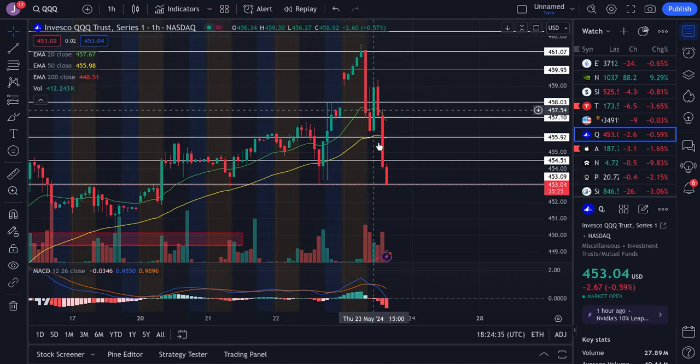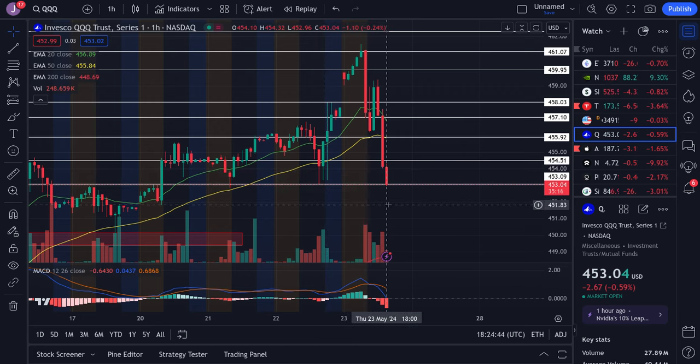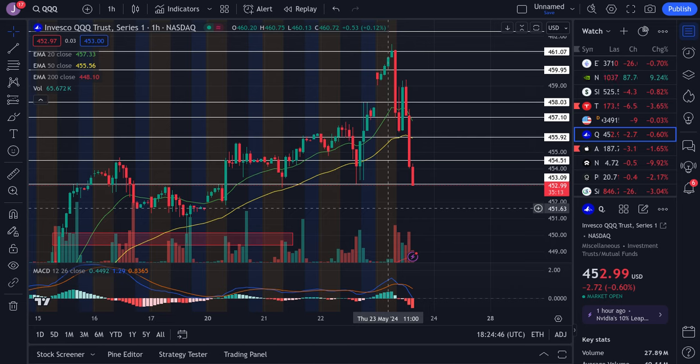For the triple Q, we're barely testing this 453 zone of support. This is where we got two bounces historically. If we lose this, we're going to be dipping all the way down to about 452. This entire zone right here, we actually have a gap to fill down here.